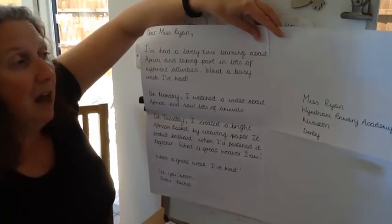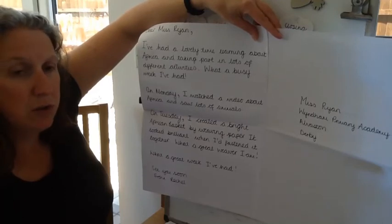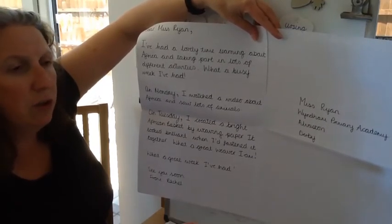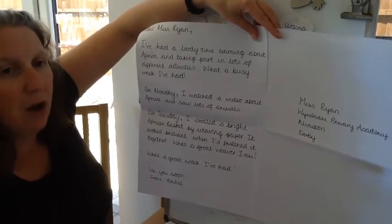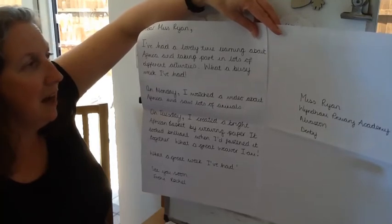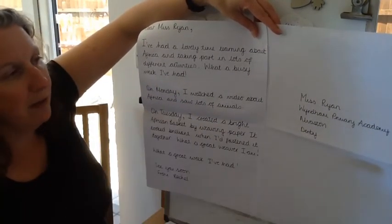I will pop a template for a postcard onto Dojo so that if you would like to do it on there and you have a printer, you can print it out and write it on a template of a postcard instead of doing it in your book. But it is entirely up to you. It doesn't matter if you do it in your book, it will work just as well.